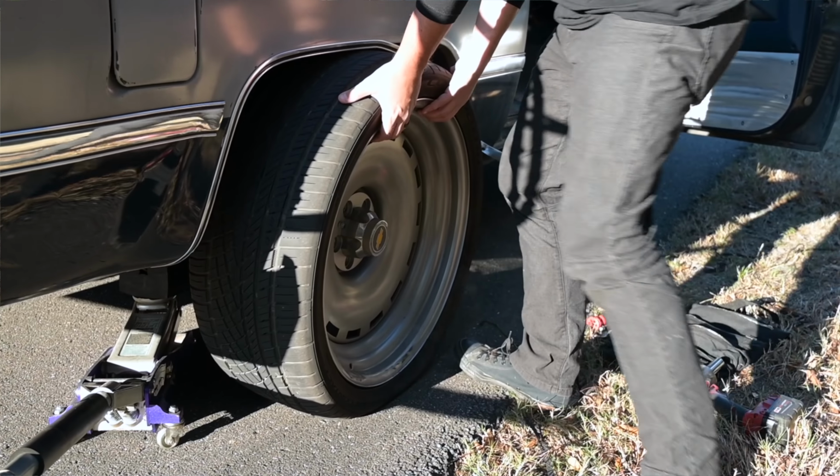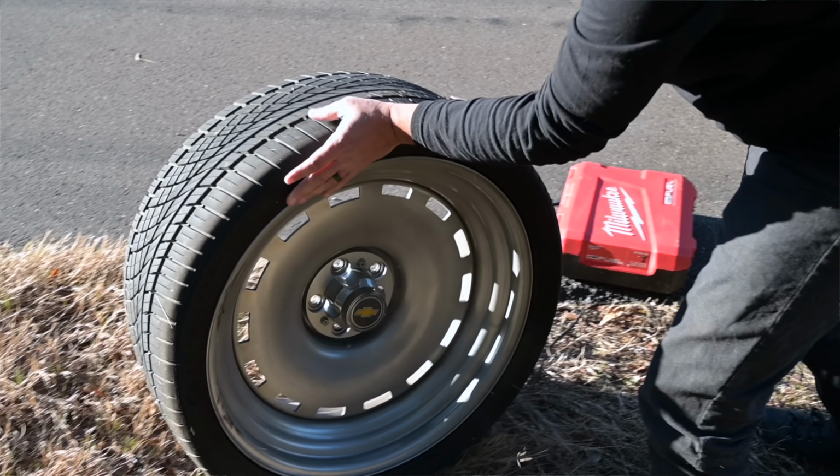So I've got a jack in the back there. We're gonna jack this thing up, get the wheel and tire changed. But man, we were doing so good on time. We're 3.5 hours out from home. So we're gonna get started getting this changed. We've got a jack and everything, so let's get it changed so we get home.